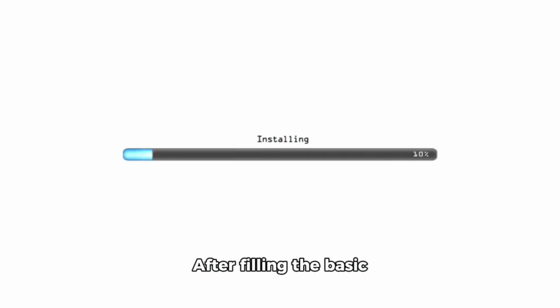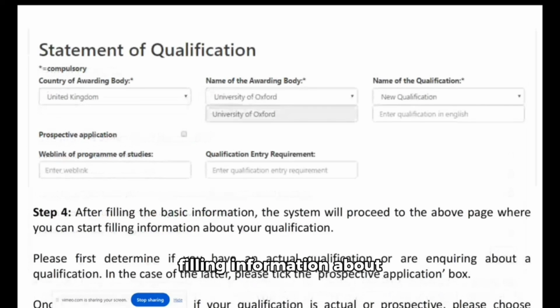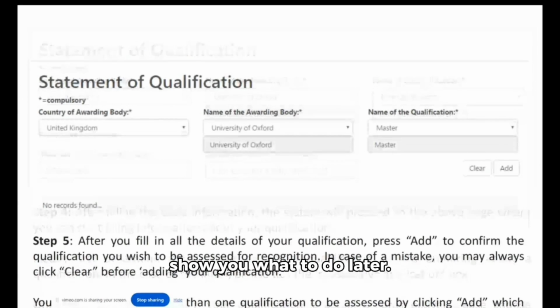After filling the basic information, the system will proceed to the page where you can start filling information about your qualification. Once you have determined if your qualification is actual or prospective, please choose country from the drop-down menu. Then proceed to choose awarding body, and finally the qualification. If the awarding body is not listed, or the qualification is not listed despite identifying the awarding body, I will show you what to do later.